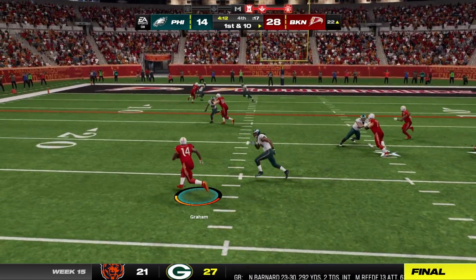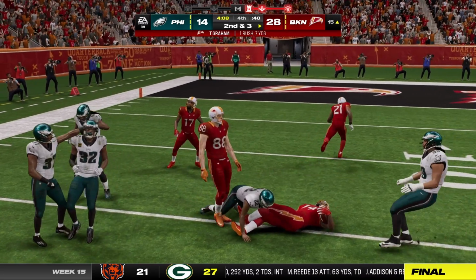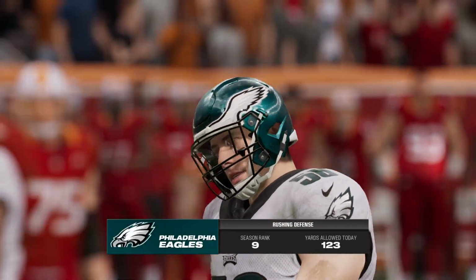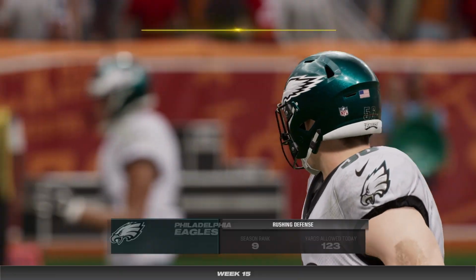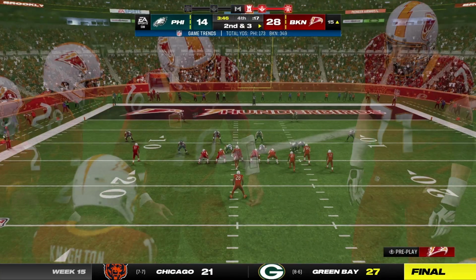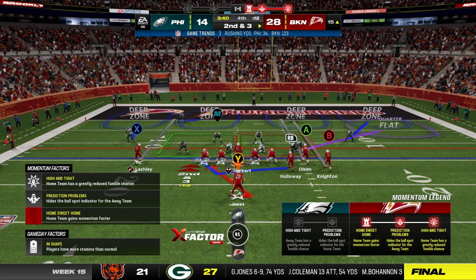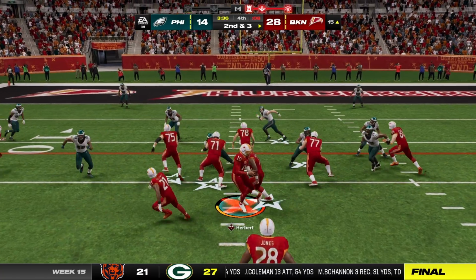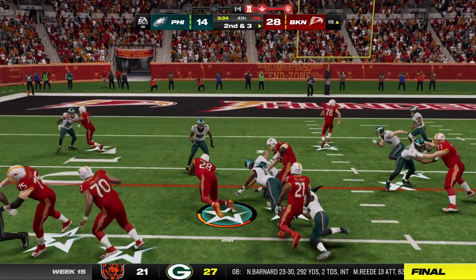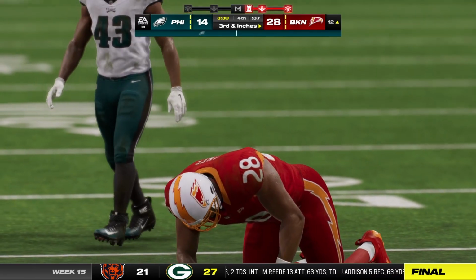Oh, a design run for their wideout. And he'll keep it moving down to the 15-yard line. 7 yards on the pickup there, and it'll leave him with a 2nd and 3. On the counter, here's Jones. He takes us down to about the 12 for a gain of 3.